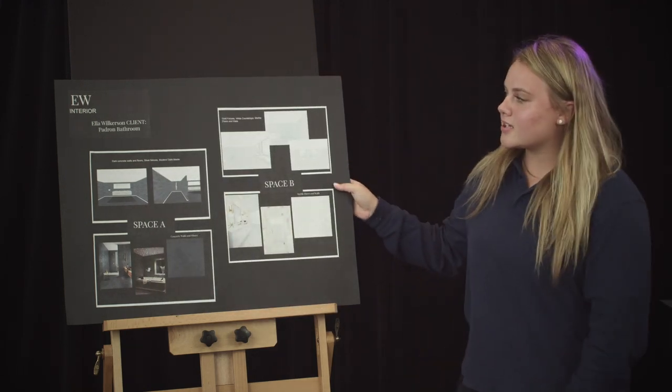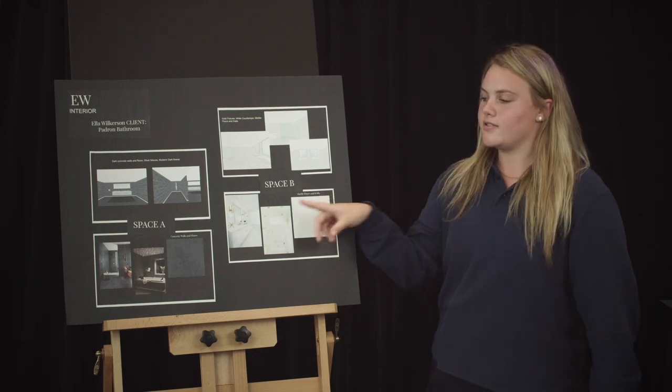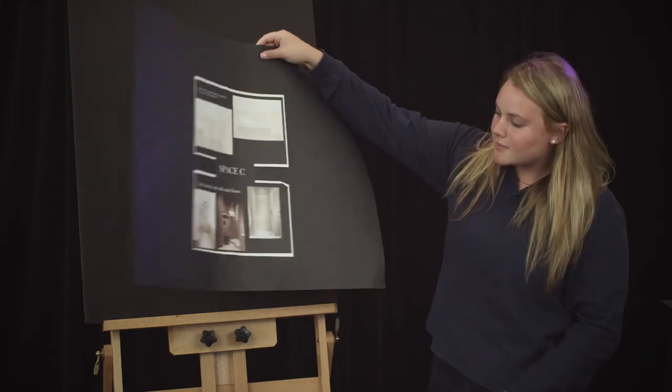This is my other project that I did, and it's called the Padrone Bathroom. We had to create three spaces, and all of them had to be different. So that's my last one.